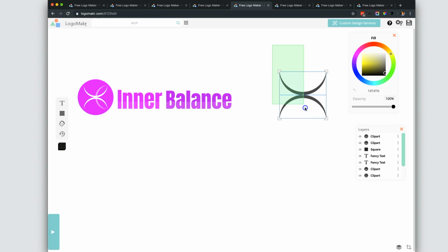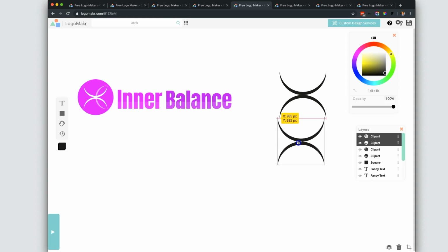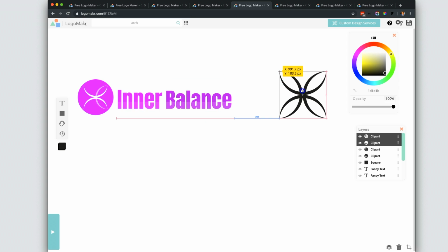Then I grabbed this whole thing here and I duplicated this just like that. And I moved it. See, these two are highlighted, so I can move them just like that. Then I'm going to move it around just like this, and I'm going to move it back into this thing here. And that looks like that. And I kind of messed this one up, but you get the idea.